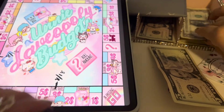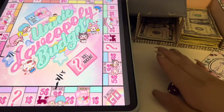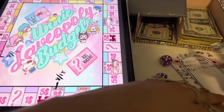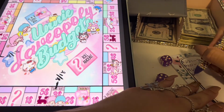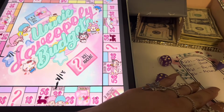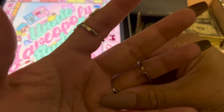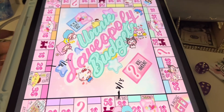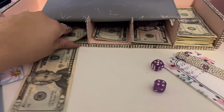Just 5 and 6. Okay. I love how this matches too. Just want to point that out. Okay, $6. Melanie. Okay. Let me see how much I have left first. Oh my god, there's 20 more drinks in here.